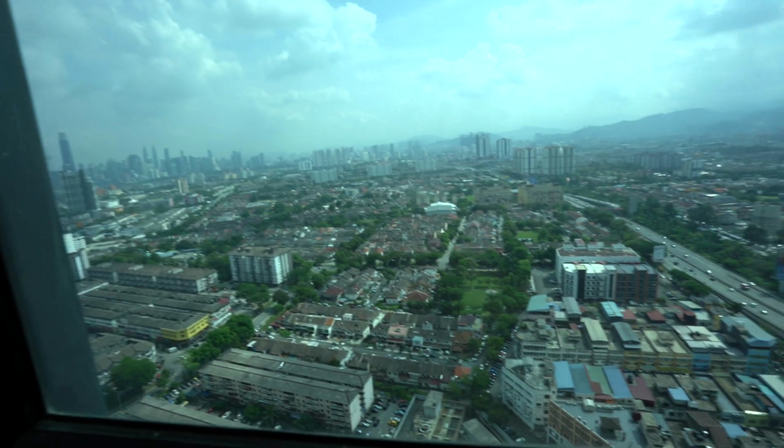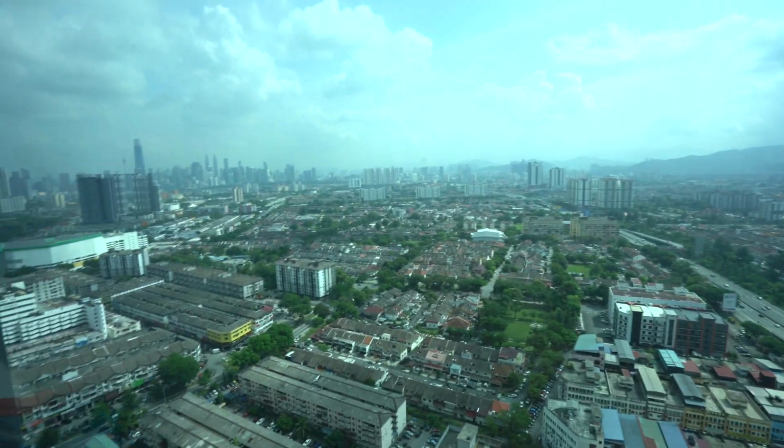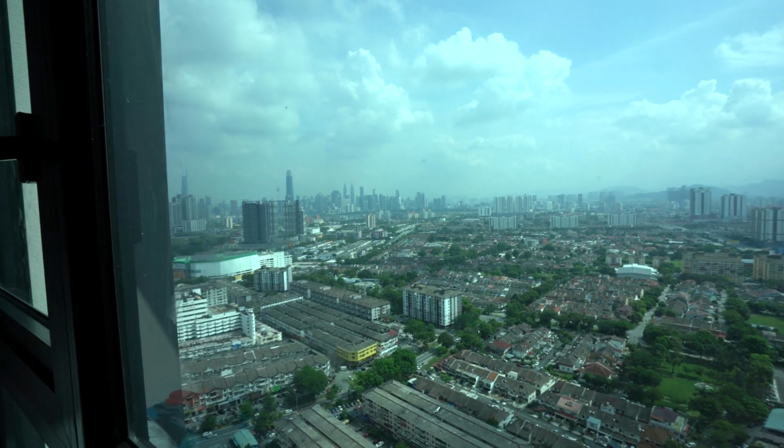So basically, all these things that you see around are basically all our life. That's the reason why we travel as minimal as we can. The good thing that we really like about this room, of course, is the view. It's just beautiful to wake up with this view and go to sleep with a city full of lights.